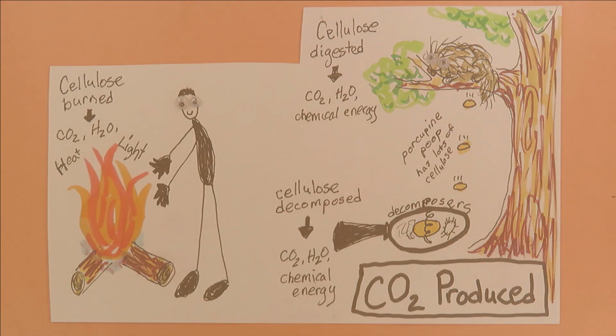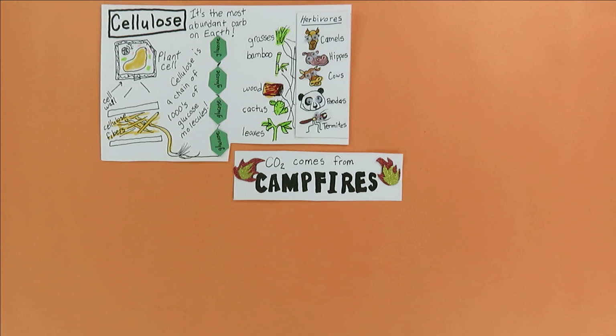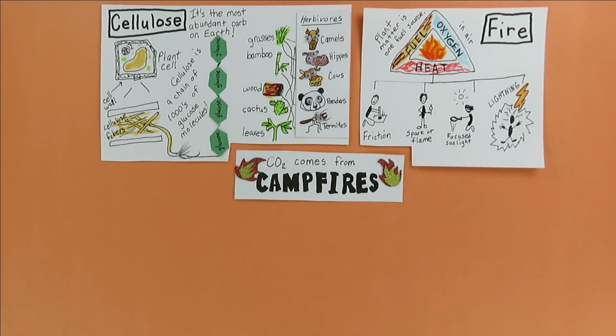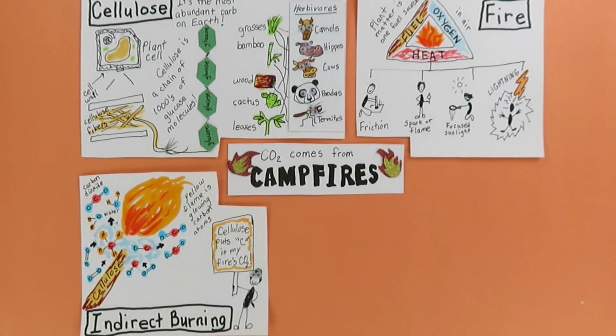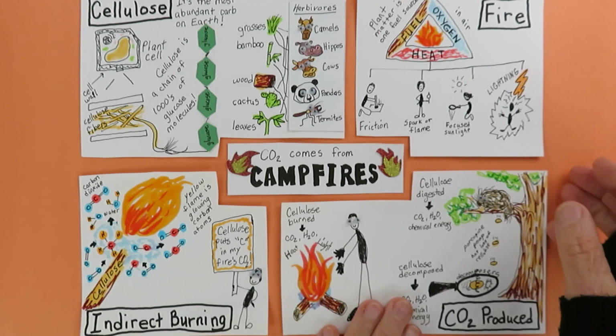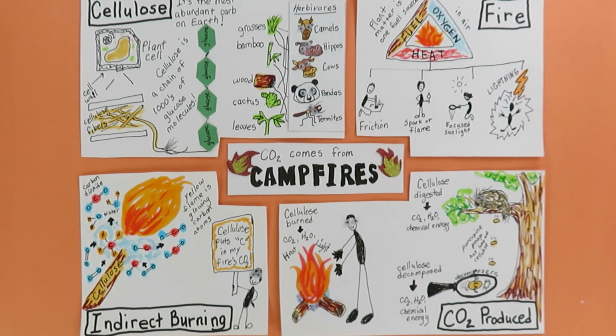So let's recap. Cellulose is a very long chain of glucose molecules made by plants to build strong cell walls. We can't digest it to turn it into chemical energy, but we can burn it to get heat and light. A fire needs fuel, oxygen, and a heat source to burn. Campfires burn indirectly as light gases escape from the cellulose and mix with oxygen in the air. Fire produces carbon dioxide, water vapor, heat, and light. Cellulose can be digested, decomposed, or burned. These processes produce CO2, water, and energy. The CO2 can be taken up by trees and other plants, returned to our living web of life.